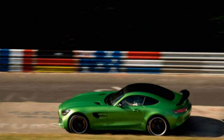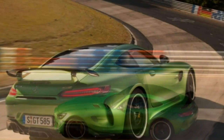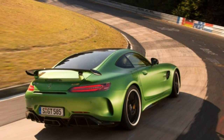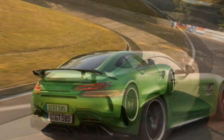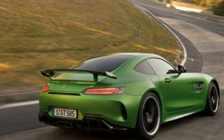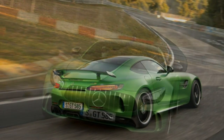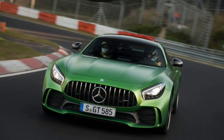While various video games give a good idea of the shape of the track in the order the turns come in, they give no preparation for just how three-dimensional it feels or how close the barriers get in the faster sections.